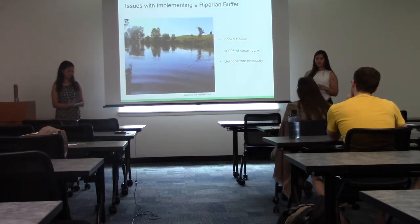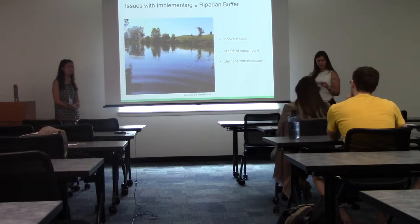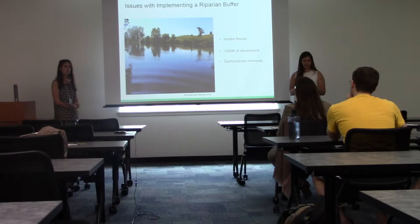A few key problems arose when exploring the idea of implementing a riparian buffer. Although there's room to plant a buffer more than 25 feet wide, doing so would completely block the historic view of the North River. Also, implementing a riparian buffer would be quite a large-scale project, with 1,000 feet of stream bank needing to be planted. So we needed to scale back.